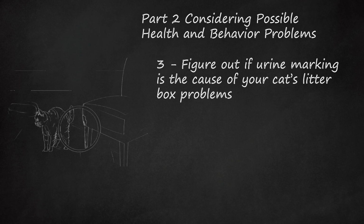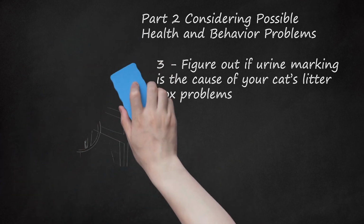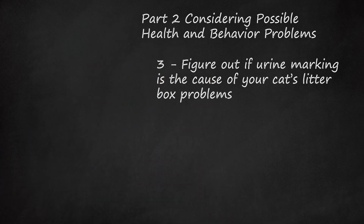Urine marking is most common in unneutered male cats, but unspayed female cats may also exhibit this behavior, so it is important to have your cat spayed and neutered. Urine marking is also common in households with more than 10 cats, so keeping the number of cats in your home below 10 can also help with this problem.